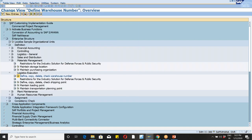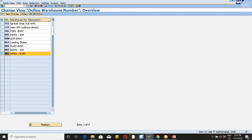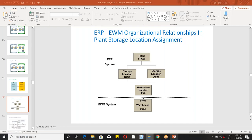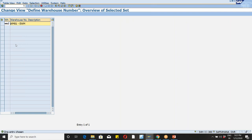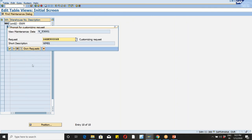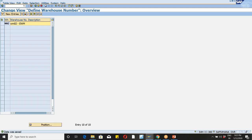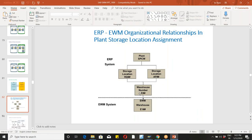Now, assign warehouse numbers. What we are trying to do here is assign my plant and my storage locations. WM02, I'm assigning the storage location 1030 and the warehouse WM2. So WM02, 1040, and WM2. Right? So what did I do now? I've assigned my plant, my warehouse number, and my two different storage locations. Am I clear, or any questions so far?